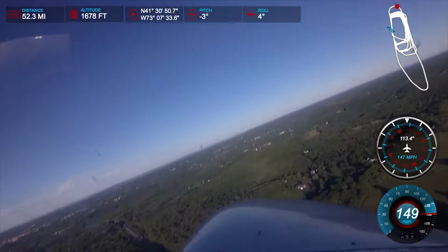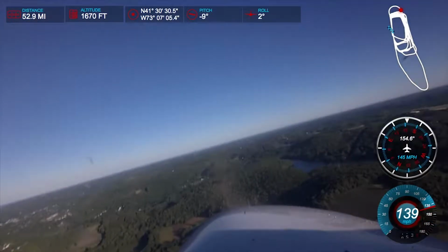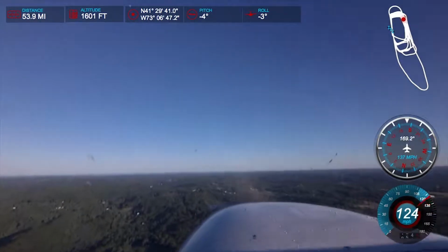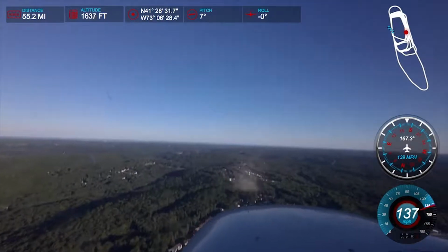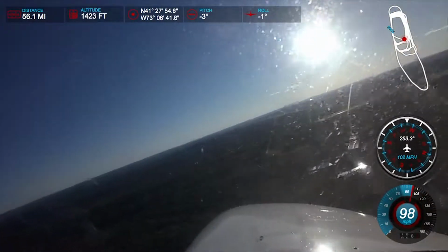I got that, but the last landing was kind of okay. Yeah, it was a good one. You touched down nicely. You've got to fly it all the way to the ground. Don't wait for the plane to touch down before you do anything. Yeah, and I kept my eye on the other end as well.